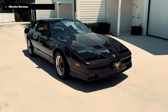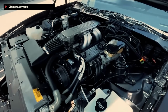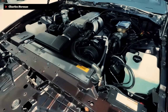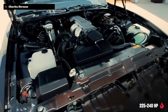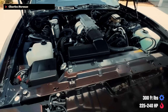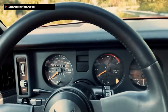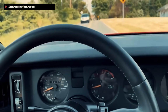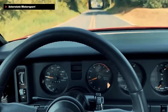Near the top of the Firebird lineup sat the GTA, packing a 5.7-liter L98 V8 borrowed from the Corvettes, with power ranging from 225 horsepower to 245 horsepower depending on the year, with 300 foot-pounds of torque available at the tap of the throttle. They only came with the 4-speed 700R4 automatics though, which, while being a bit of a Debbie Downer, can be manual swapped these days.